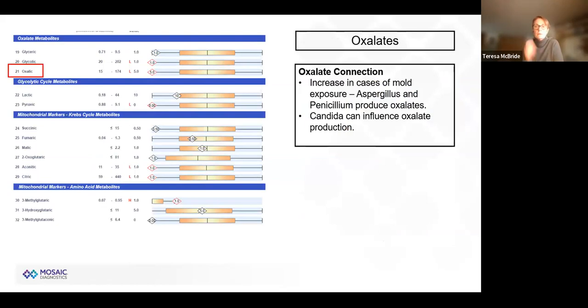So the OAT additionally gives some insight into metabolic byproducts associated with mold and mycotoxin exposure, and one key one here is oxalate. These crystals increase in cases of mold exposure, and there is good research that linked species of Aspergillus and Penicillium to producing oxalates. And another tie into Candida can influence oxalate production as well.